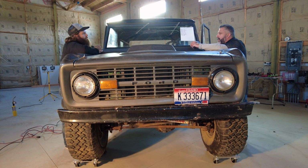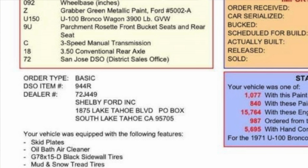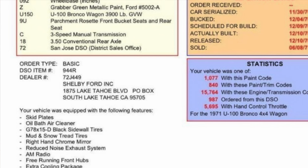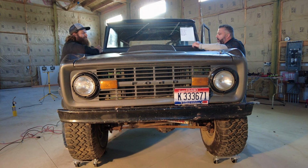Anyways, what we do know is, and I'm sure you guys will be able to see this, that this was sold out of Carroll Shelby's dealership in Lake Tahoe. So it's pretty cool to think what could have been. Heck, maybe Carroll did sit in this thing. Maybe he touched it. And if you're a Ford guy and a Carroll Shelby guy like me, that's pretty cool. Yeah, heck of a Bronco to find.